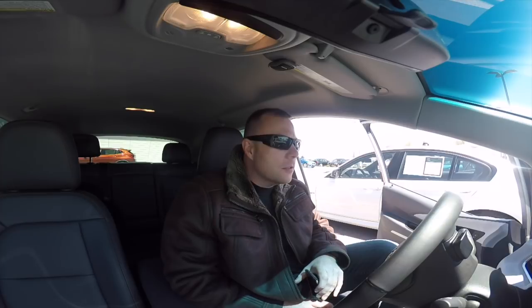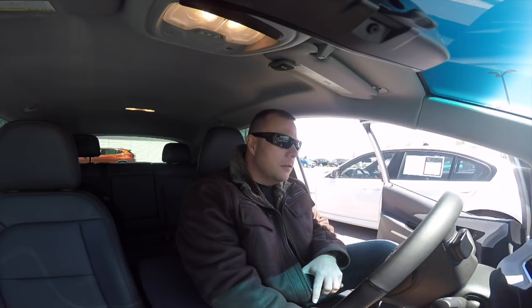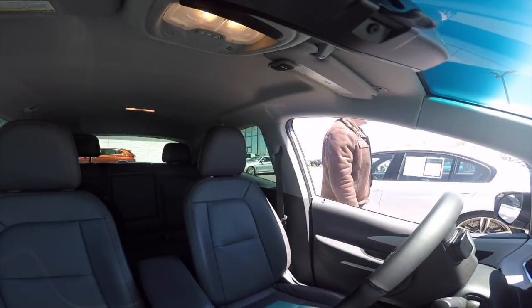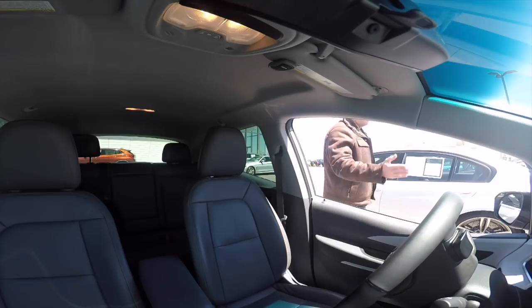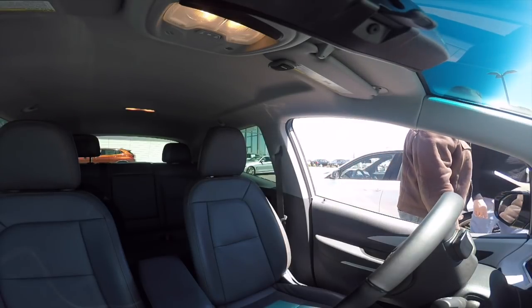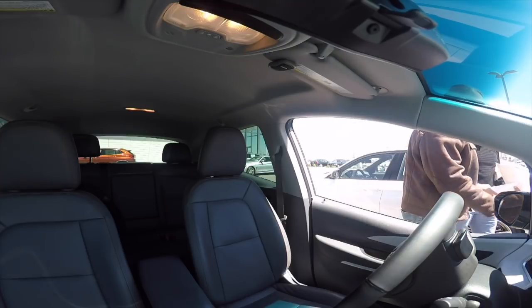Charge cord's connected. Well, it's not working. My car's not even registering, other than when I turned it on, it's even got a cord plugged in. I just went and had it checked. I tried it yesterday.